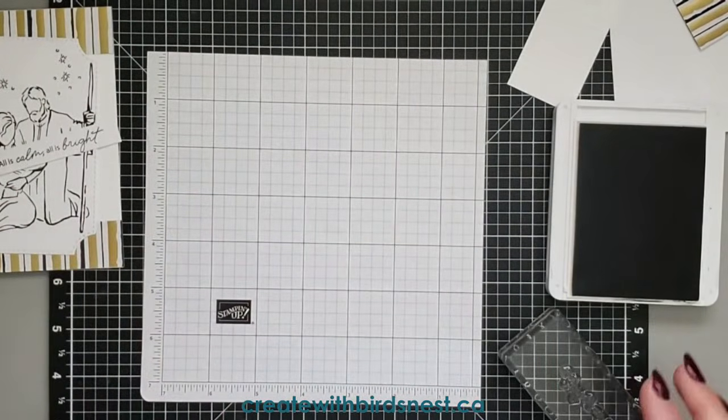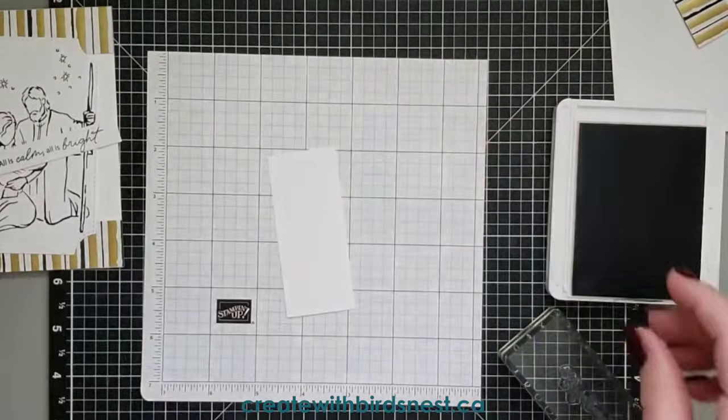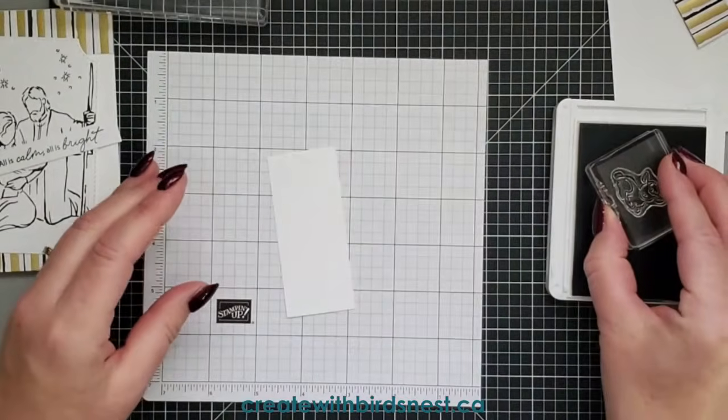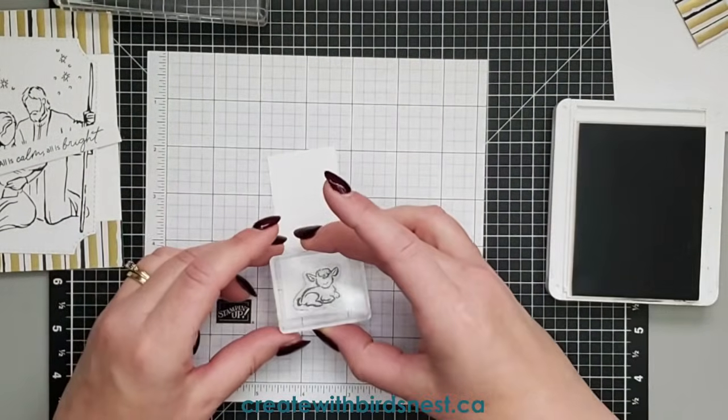And then we're going to take a scrap piece of white. This is much bigger than what you actually need, but it's what I had on my desk. And we're going to take this little lamb and we're going to stamp it down here.